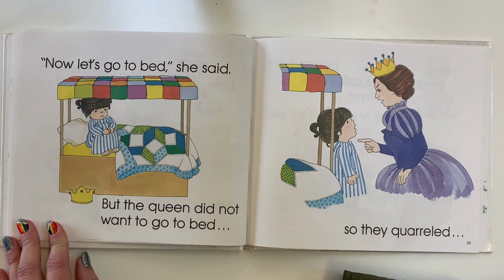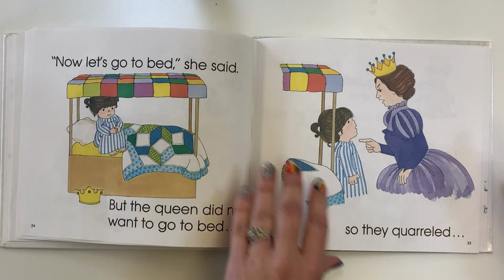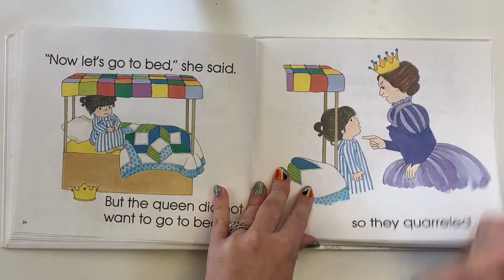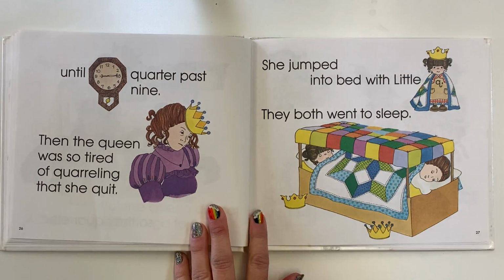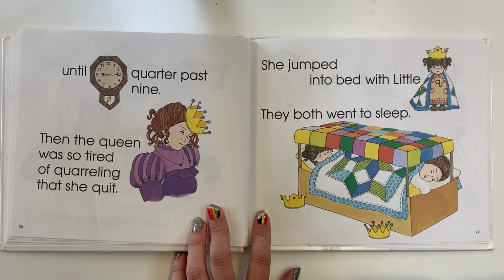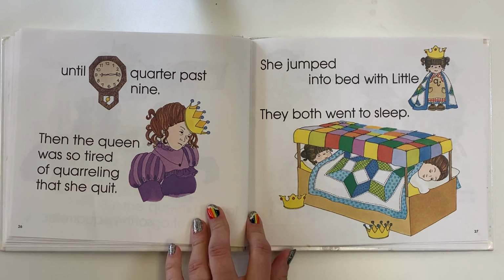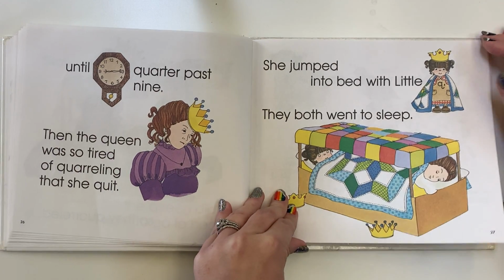But now the queen did not want to go to bed, so they quarreled. To quarrel means to fight. It's another Q word. Look, I don't want to go to bed. Until 9:15. Then the queen was so tired of quarreling that she quit. Quit starts with Q also. She jumped into bed with little Q and they both went to sleep.